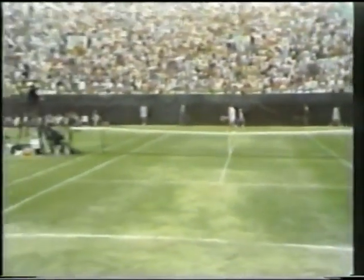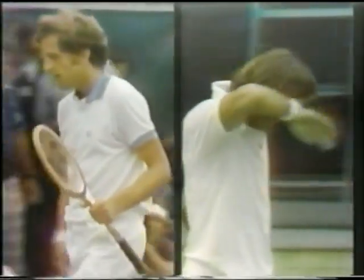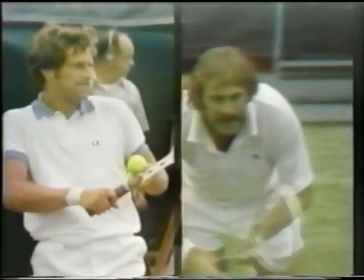He missed it. 15-all. If physical fitness were to be a problem, Kodes having to hit so many overheads and running back for those offensive lobs could take something out of him, but I really don't think that Kodes is going to tire that much, nor will Newcombe tire.